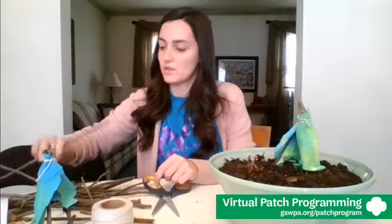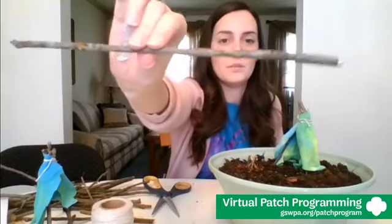So I'm going to take, again, 2 about the same length. I'm going to have a little bit thicker of a twig for this one. That looks about a good size. I'm just going to break it in half evenly. I did a pretty good job. Those are pretty even.